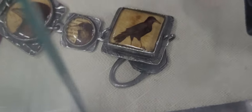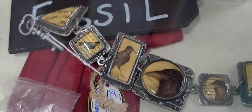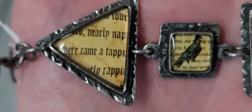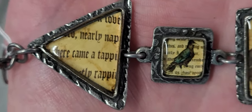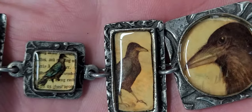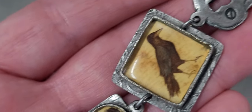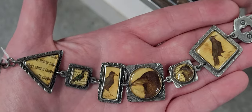I'm loving this bracelet. Look at this. With the black crows, that is something that I would buy, and I am going to get it, possibly. We'll see. I love that. Love it. This piece is Lori Leonard, and we're getting that one.